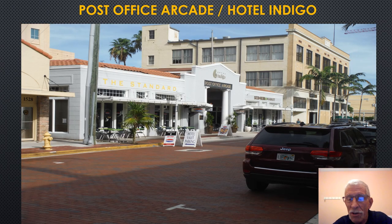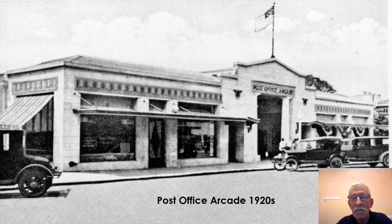This is the modern day photograph of the Post Office Arcade building, which is now part of the Hotel Indigo. And this again is on Broadway Street. This is a photograph of how the Post Office Arcade looked in the 20s. It was an open-air arcade up until 1925, when it was enclosed.